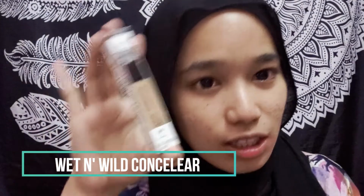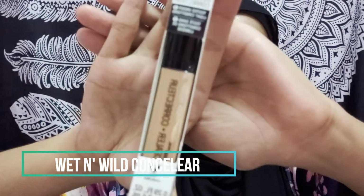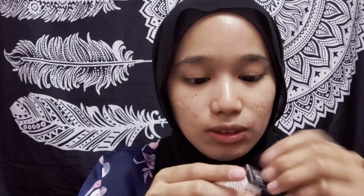Wet n Wild Concealer. Okay, saya tak sure dia punya code, so I'm gonna open this, tapi saya tak buka lagi. So saya nak buka. Korang tengok, medium tawny. I don't know. So kod dia medium. So yeah, I'm not gonna try this thing. But tadi masa saya beli, dia tak ada tester. So I hope I did not take a wrong shade. So yeah, let's start open it.